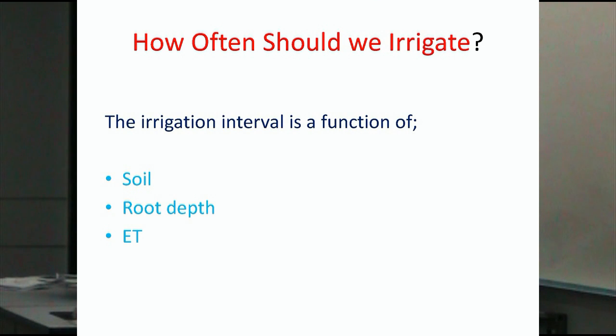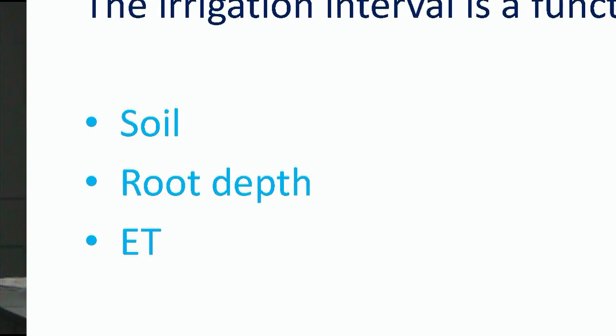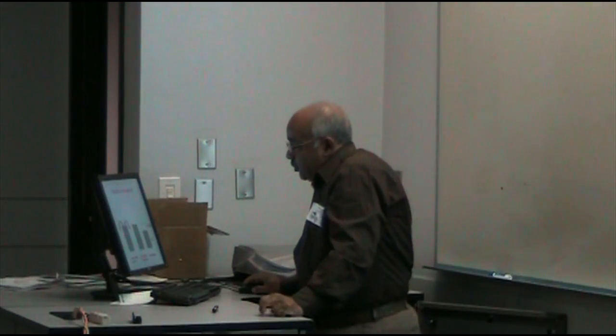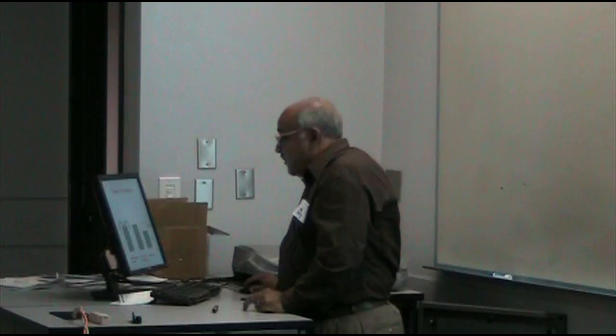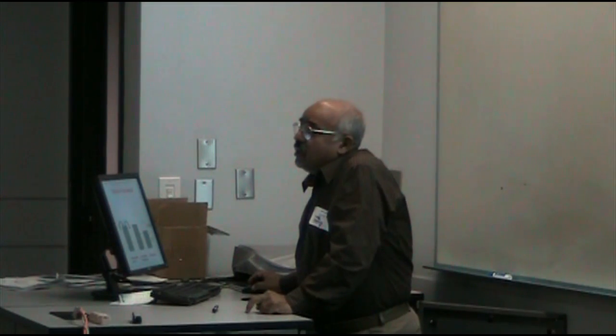How often should we irrigate, to figure out the next date of irrigation? We have to look at our soil, root depth, and the ET. I talked about this one. You have to look at how deep your soil is, how deep your root depth is, and what kind of soil you have. The combination of the two will tell you how much field capacity you have and how much usable water you can store in that soil.